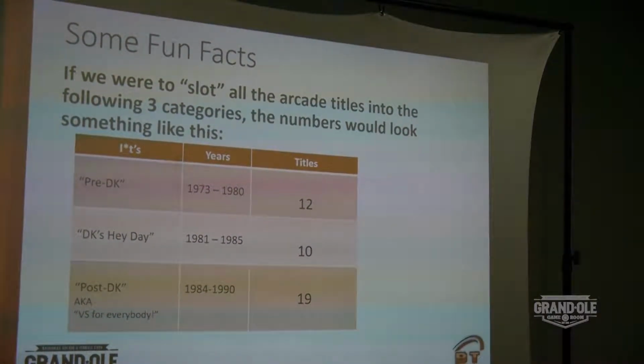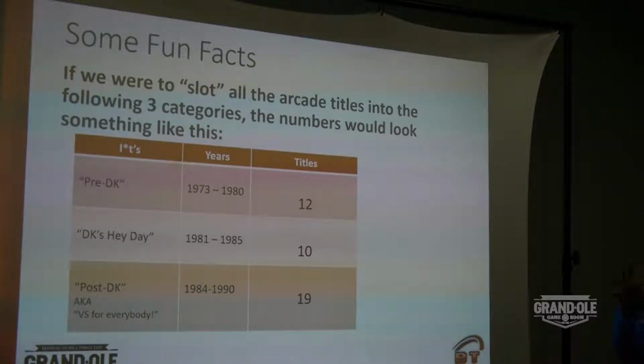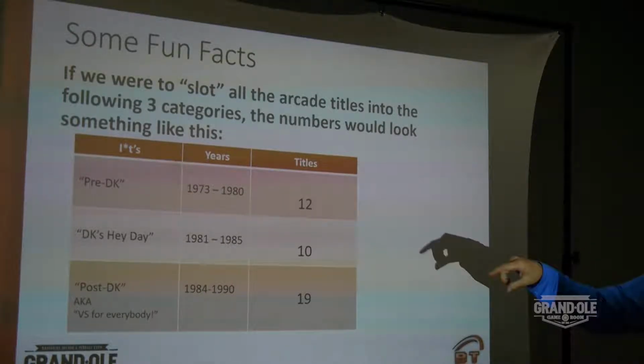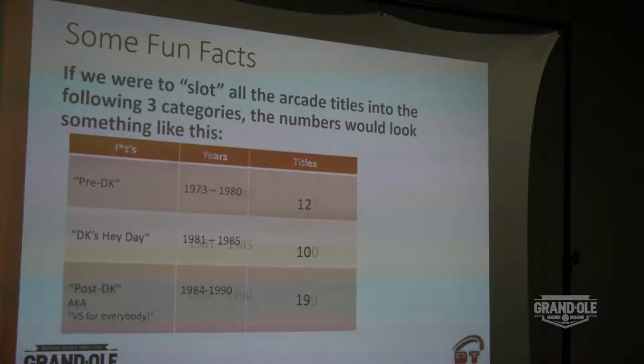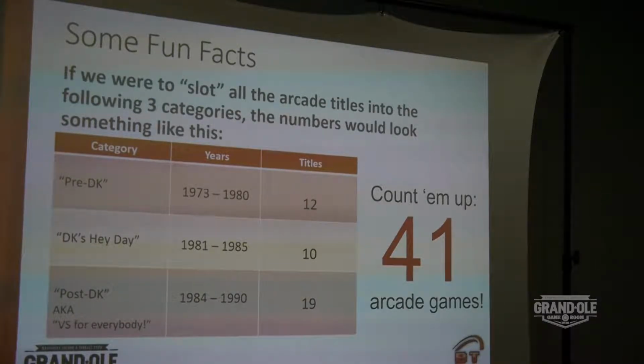Now, just some fun facts before we get into covering each one of the games. If we were to take all the arcade titles and put them in a category, because as we know in society everything has to have a label, otherwise we don't understand it. So if we take the games and label them, look at these numbers. First generation, the pre-DK games, the years of 1973 to 1980: we've actually got 12 titles. During DK's heyday, the golden era of arcades, we've got 10 titles, and then post-DK, we've got 19 titles. If we add all of that up, that's amazing.